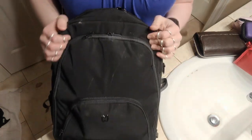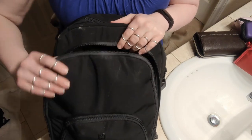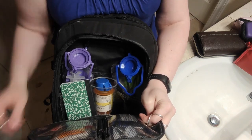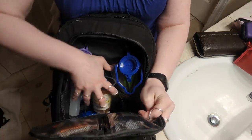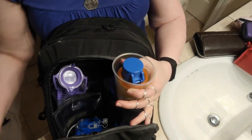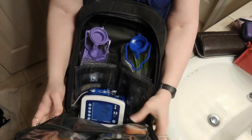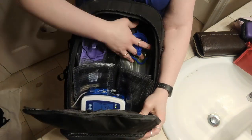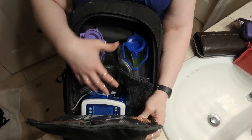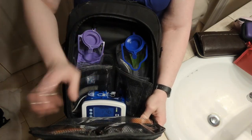Then this is the pocket with the pump. So there's my blood glucose monitor, my log. If I needed to do tube meds while we were gone, that is there. I've got my feed, my flush, my pump, and when I change this feed out, I'll do a part 2 of this video and show you guys how I set this up.